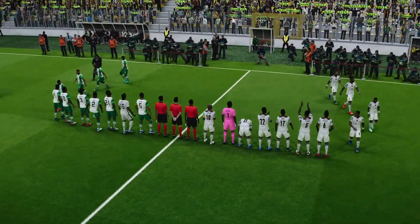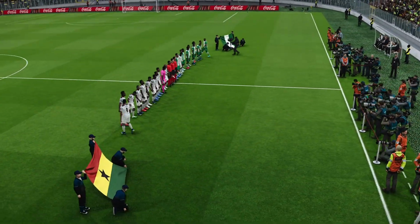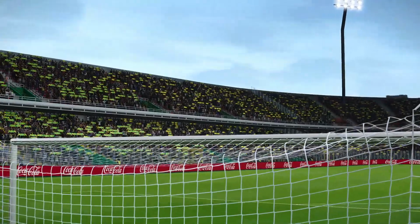Alright, players make their way out of the tunnel as they line up at the pitch. Let's take another look at our stand-in Ghanaian stadium for today's preview before we pause for the national anthem.